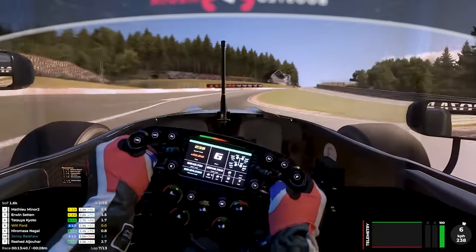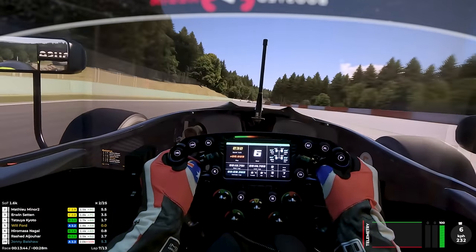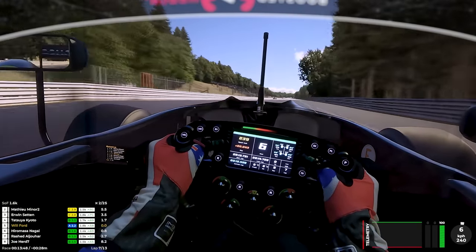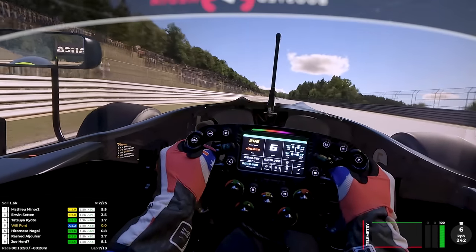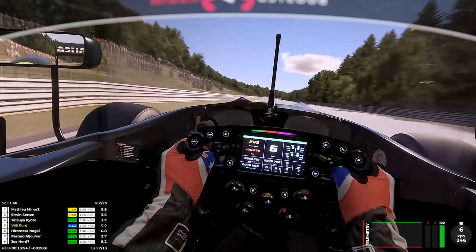All right, we've got to gain two more positions though to get on the podium. At least behind us now. We've got some clear road at the moment to Tetsuya. See if we can gain.